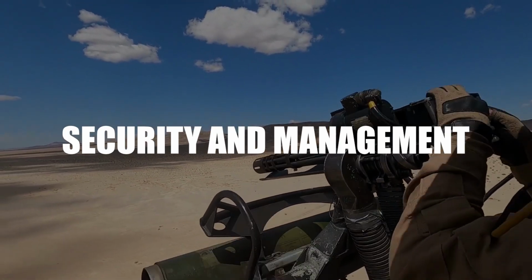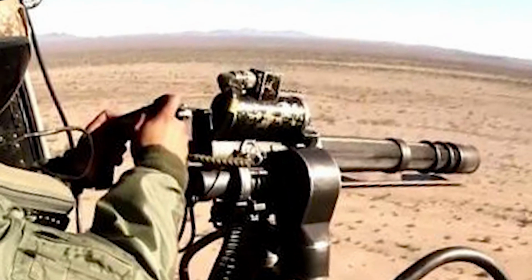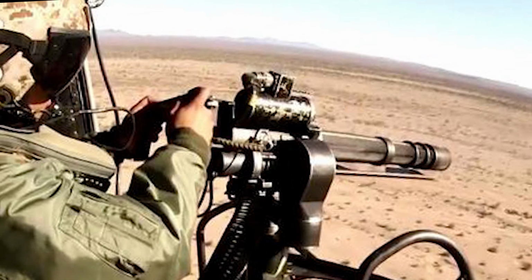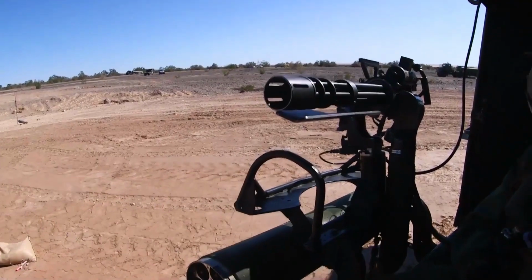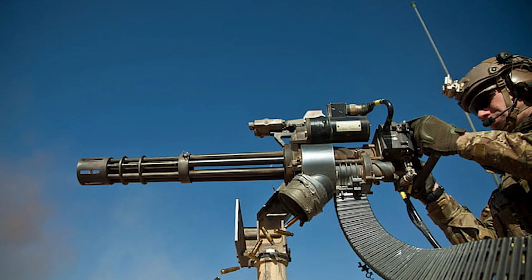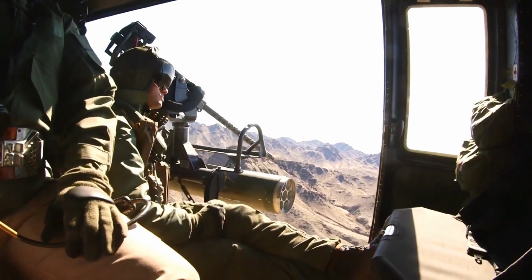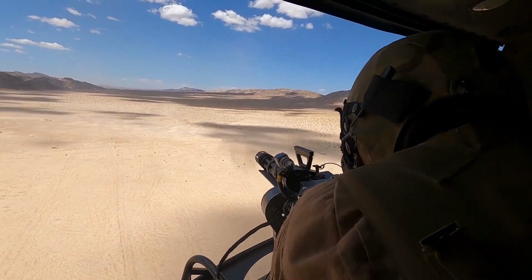Security and management. The M134 minigun's unparalleled firepower is equaled only by the difficulty of controlling its insane rate of fire. Overheating can diminish precision and even cause faults, thus exercising skillful and disciplined management is essential. Therefore, well-trained and experienced operators are necessary for the weapon to function effectively and safely.